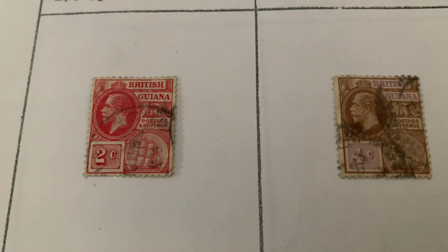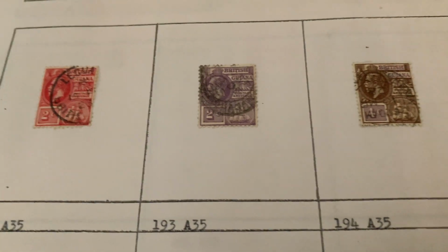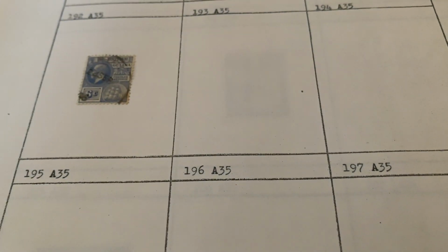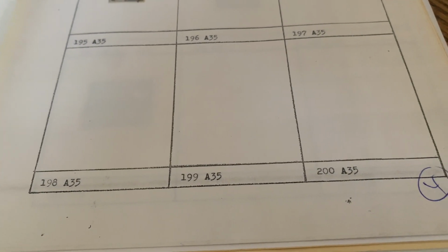You can see the style here. Once again, the stamps are the same in the style, but the coloring and the denomination is different. And that carries on here as well. It's a good way to show what stamps you're missing. So 196, 197, all using the same image, the A35, all the way down here, 198, 199, 200, all the same.